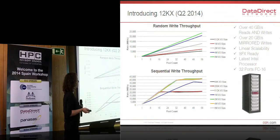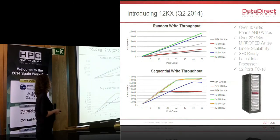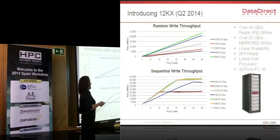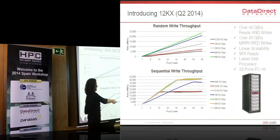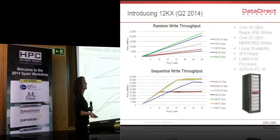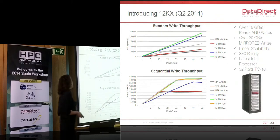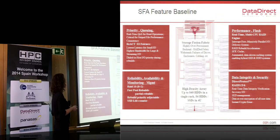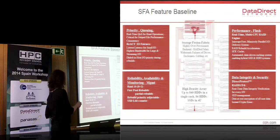Here you have some nice graphics about some performance. With this product, on just one rack, using less than 10 enclosures, we are able to deliver more than 40 gigabytes per second. So we have a number of features. What I wanted to introduce is the latest one.